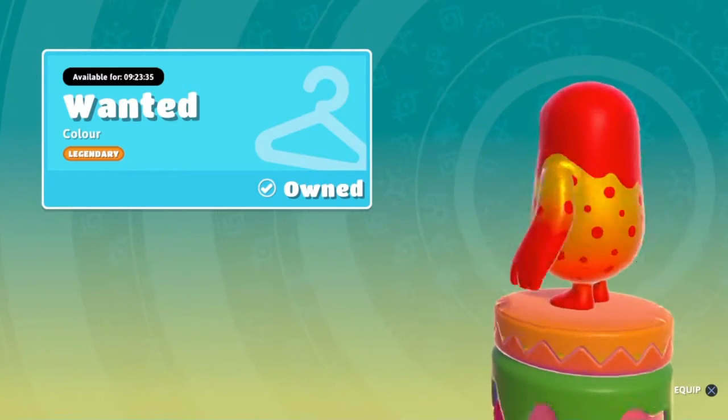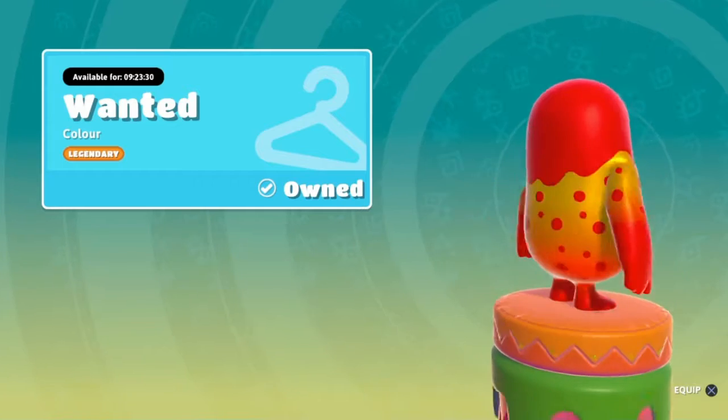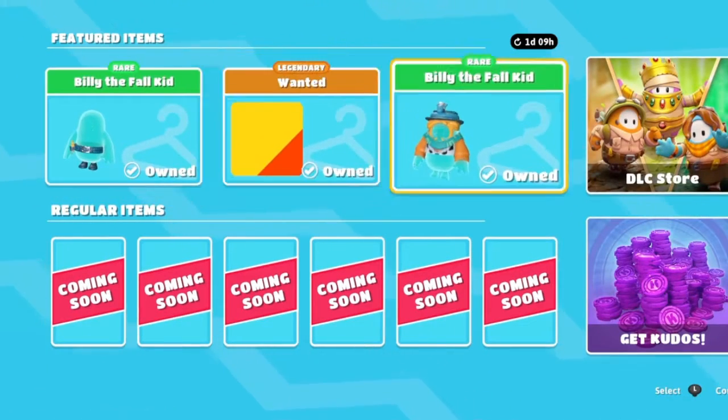I love the red and little like orange goldish type of color.